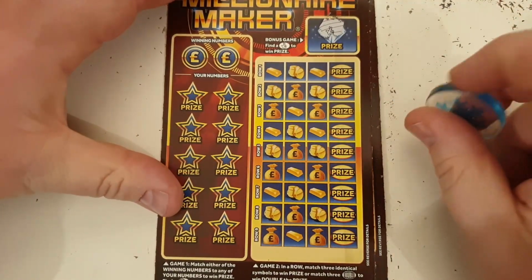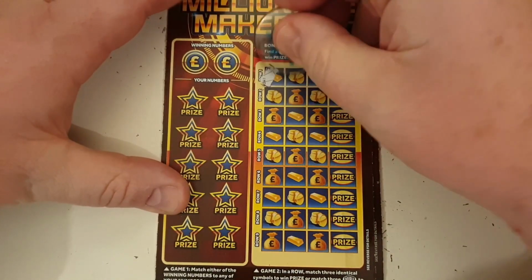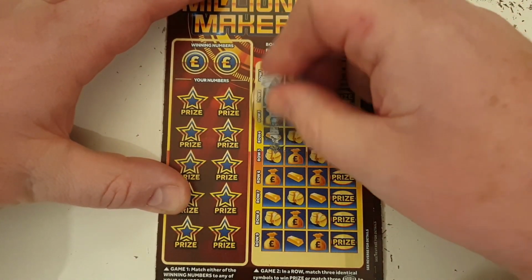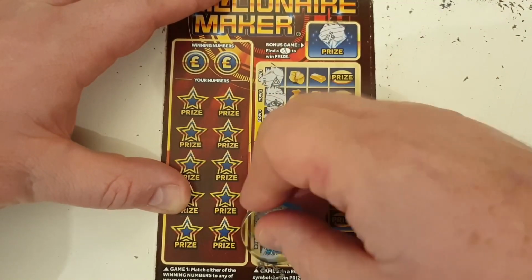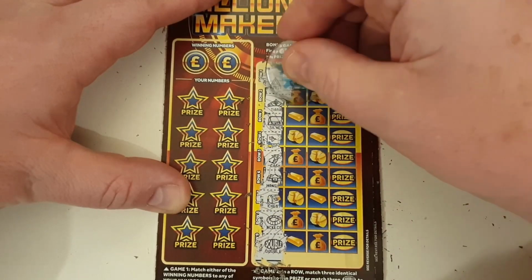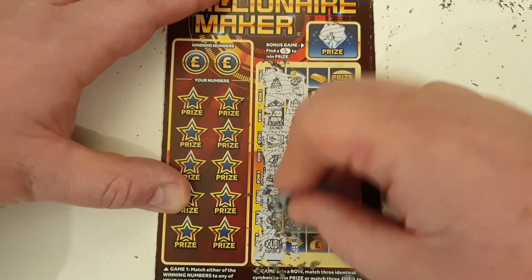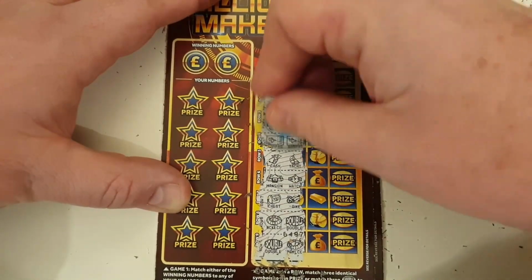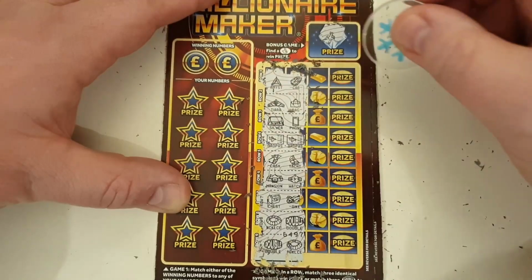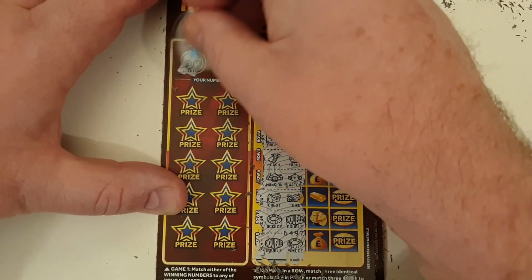I don't understand this. Four in a row? And I'm not complaining, don't get me wrong. Four in a row. So it's at least a fiver on this one. And what have we got? Two boarding passes. And a gold cup. Right, let's look at the numbers.